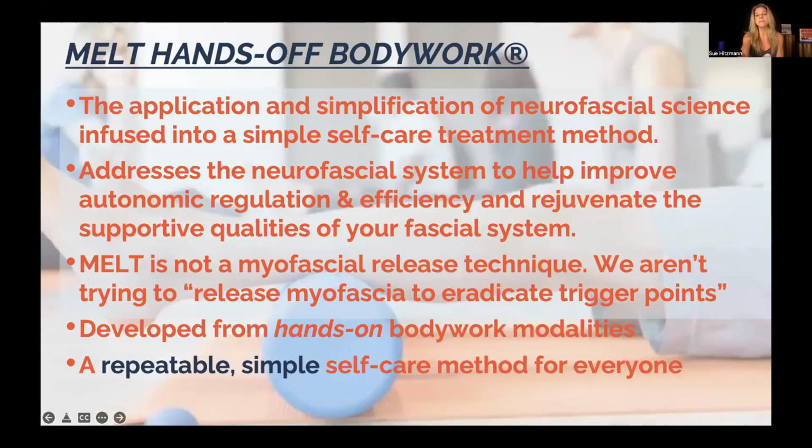So first, what is MELT? MELT is hands-off bodywork. It's the application and simplification of neurofascial science, and it's infused into a simple self-care treatment method. And our focus of MELT is to address the neurofascial system to help improve the autonomic regulators that manage your efficiency and rejuvenate the supportive qualities of your fascial system.